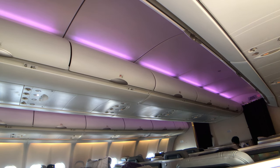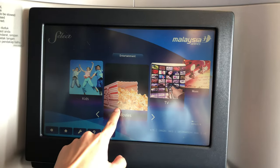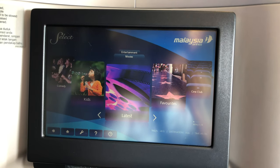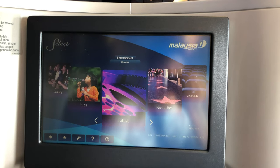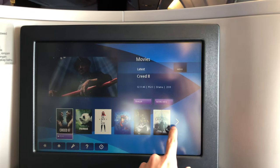We all love mood lighting, don't we? It looks so nice even during a day flight. And now let's take a look at the entertainment system. The touchscreen works pretty good. The movies are quite up to date, but there's not a lot to choose from.